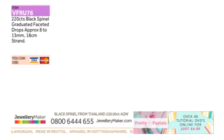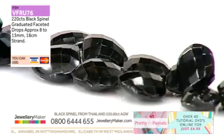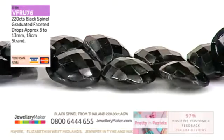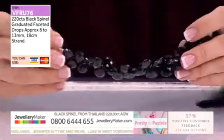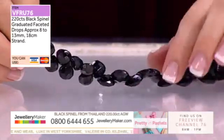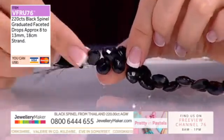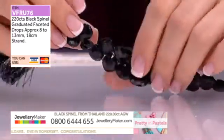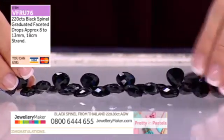That is just gorgeous. The faceting on here as well. Oh my gosh. It just adds to that really intense sparkle, doesn't it? Graduated sizes as well. So again, you've got that option to do different things. You've got that option to do your kind of statement necklaces with something a little bit more delicate and not so heavy for earrings maybe at this end of the strand. Really beautiful. They are tightly packed onto here as well, aren't they? You are getting plenty of beautiful spinel.